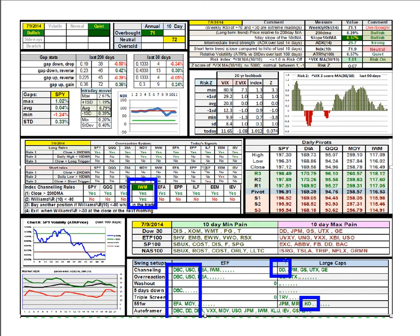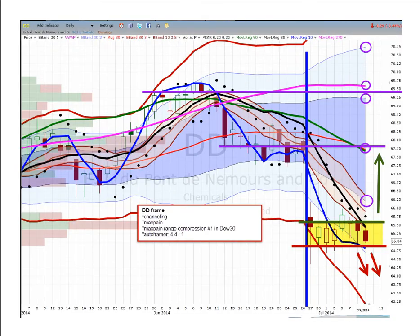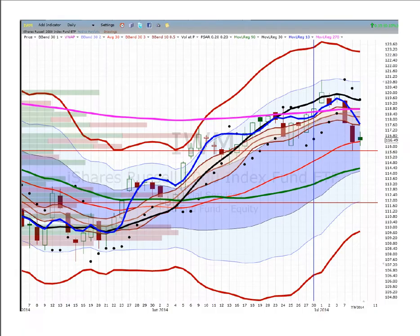We'll take a look at DD, which is DuPont, which is a channeling signal. It's also the number one 10-day max pain, meaning it's lost more than anything else in the Dow on a percentage basis from its 10-day high. We're going to take a look at one of our favorites, Coca-Cola, on a 551W signal. There are more things we can look at, but just want to take a quick look at those four. So the first one we'll look at is IWM.